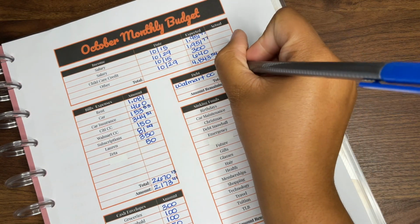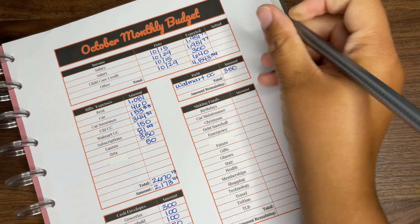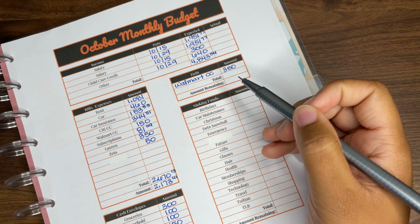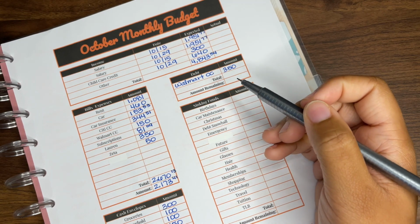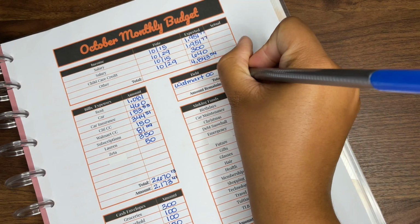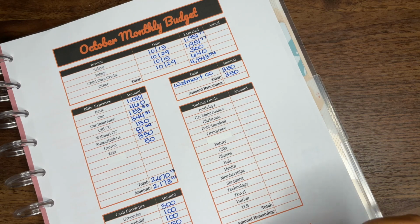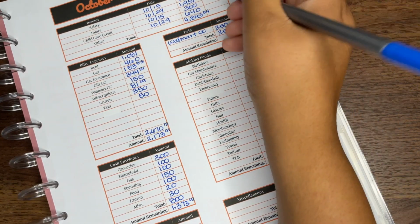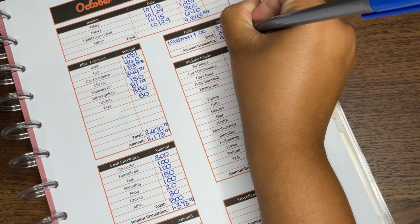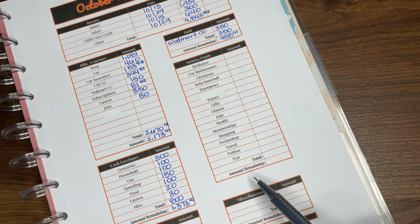So I am going to be putting an extra debt payment of $350. This does not include what I am able to roll over and put into my debt snowball, which will also help make this move a little faster. So that is just a total of $350. And when I subtract this from that $1,308, I'm going to be left with $958.41.